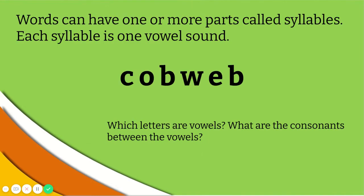Let's go ahead and start with some phonics. Today we are going to do a review on syllables. Words can have one or more parts called syllables. Each syllable is one vowel sound. Let's go ahead and figure out which letters are vowels. That's right, our vowels are O and E.